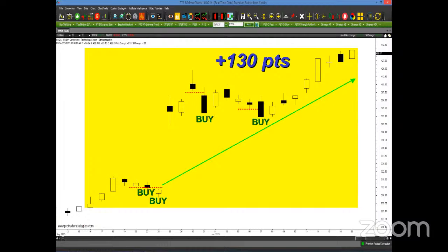And once again, if you missed buying here at the lows before the big bounce, you still had chances to get in on a buy setup here and another one here. Roughly, you could have still generated a 75-point gain.